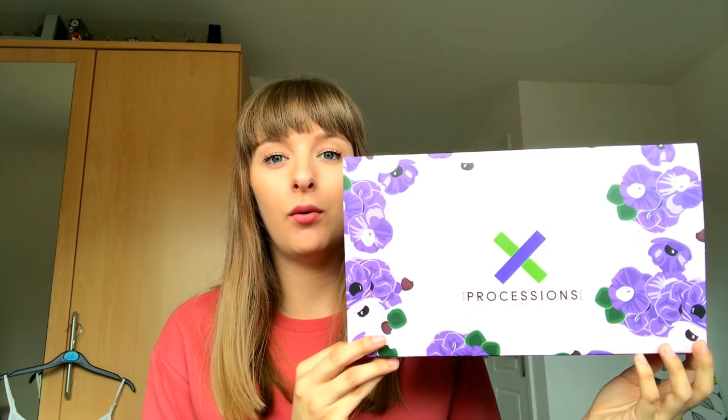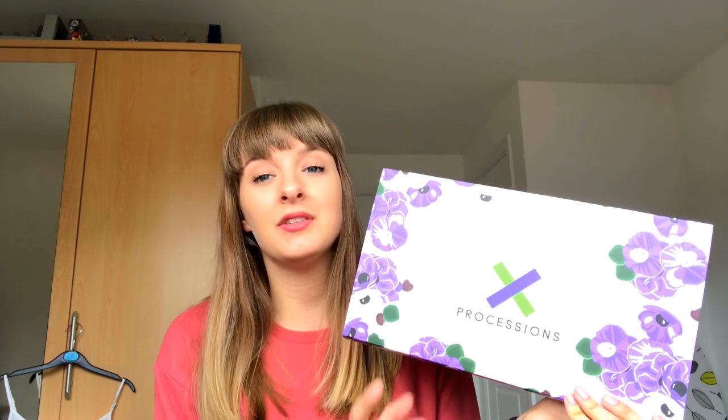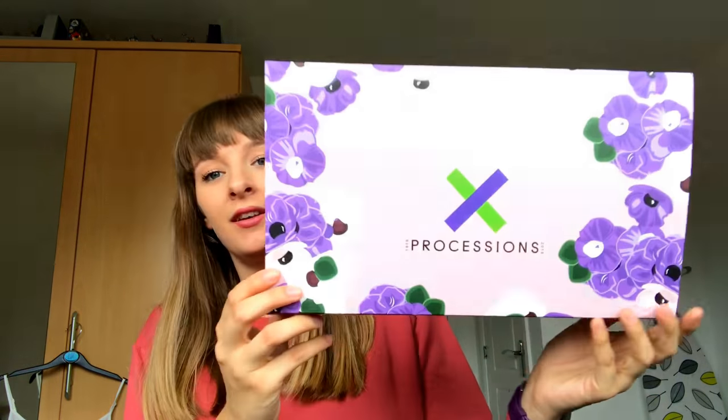This month they're doing a special raising awareness for women's rights. It's their processions box from 1918 to 2018, so the last 100 years. It's celebrating women's right to vote. It's such an important issue. It's really good that a box like this are representing this. It's fantastic. And this is just gorgeous. Look at this artwork.